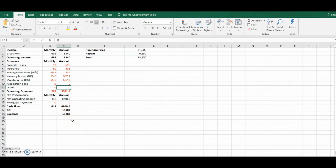Depending on who, real estate investing is not an exact science. Some people like to get 8% and above cap rate. I generally just like to get double digits, so 10% and above. Some people like to get 12% and above. So this is pretty good in my opinion. I'll do this deal all day.